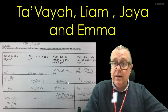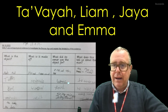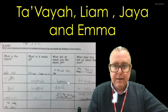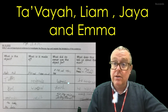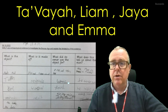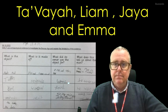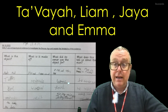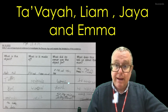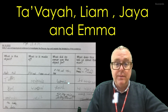In Swift's class this week, we've got four people: Tavea, Liam, Jaya and Emma. They've been using archaeological evidence to learn about the Bronze Age, and they thought about some of the difficulties you face when you try to do this and realised there are still many things that you cannot know. Archaeologists often work in teams to do their job and develop their ideas. And Tavea, Liam, Jaya and Emma did this brilliantly. And you can see that in the table that they made just there. They demonstrated respect and reciprocity when working with others. So that's amazing. Can we give all four of them a big round of applause, please? Well done.